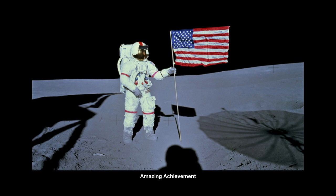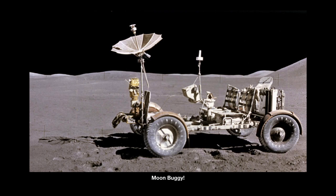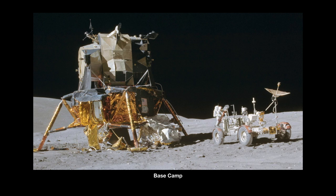This was celebrated around the world as one of our greatest scientific and technological achievements, but also a great deal of human bravery. A fun part of the lunar missions was the moon buggy, the ability to drive around the moon, which was pretty exciting because in low gravity it was a bouncy ride. The base camp for many of the Apollo missions was the lunar module landing there or parked on the moon and the moon buggy next to it, and you can see one astronaut in the background.